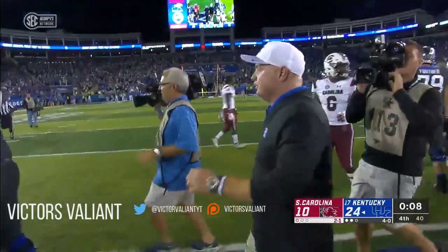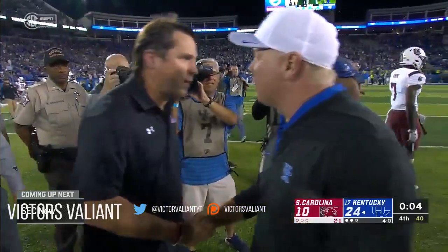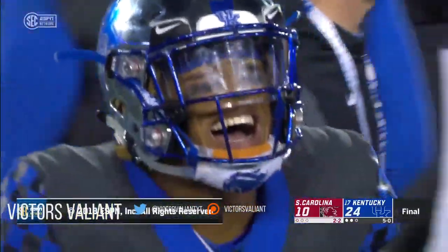Mark Stoops has built a winner here in Lexington. It was a long and winding road with a lot of bumps in it, but they have gotten better each and every season under Stoops.